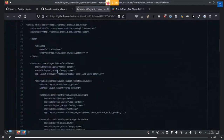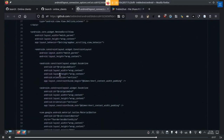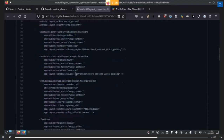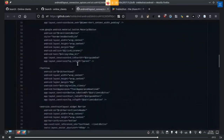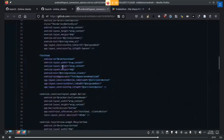And if we look at that, we can see it's doing some layout thing. This is a scroll view, which means it can be scrolled. And within that, there's some of this, some of that. Here is a button. They have added a button, and it says clients button. I am not very sure which button that is. Let's look further down, online clients. So this word online clients comes from this particular text view. It says text is a string online clients.